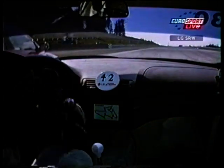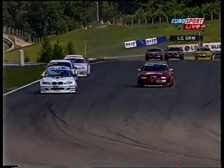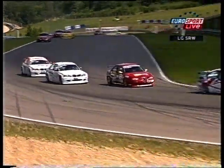He's off. Big tank slapper, pushed it too hard, and he's still holding on to it, but oh, across the nose of Jörg Müller. Well, Larini nearly went off on his own there, somehow managed to keep it back on, but Jörg Müller just kept his foot buried.